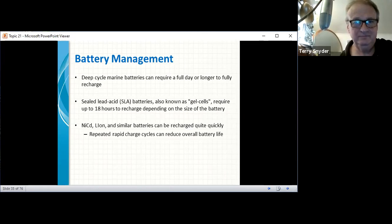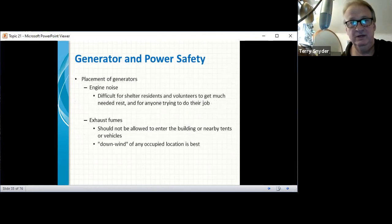Anyway, the sealed lead acid batteries known as gel cells require 18 hours, depending on the size. And like I said, the lithium ions, nickel metal hydrides, and similar batteries can be charged quite quickly. Repeated rapid charging cycles can reduce the overall battery life. I have a couple of chargers here. I have one that will recharge a nickel metal hydride in 1 hour, and others take 14. When I don't need them in a hurry, they get the 14-hour charge because it makes them last longer. When you're in an emergency, that 1-hour one is really a good one to have.